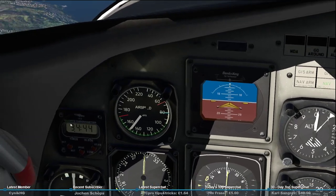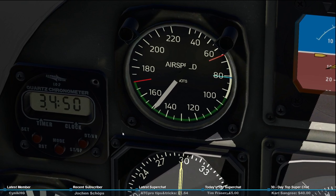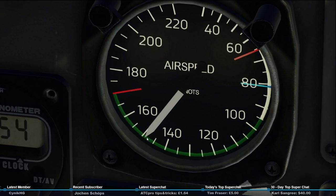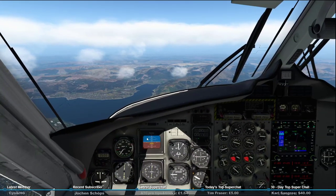And then pull the power back. Get very accurate with the speed holding. That should do us. Happy days.